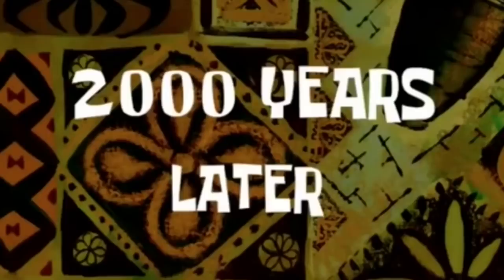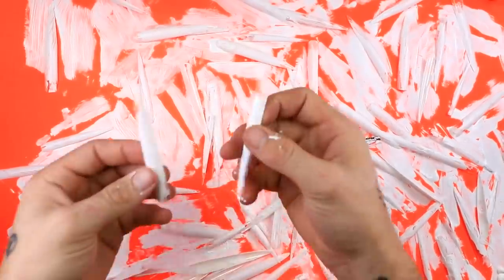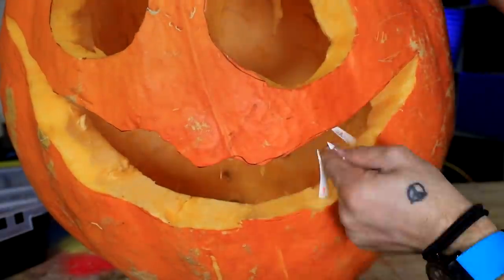1,000 years later. Okay, now that the paint is all dry, I can take these off and shove them into my pumpkin. Honestly, I'm just hoping that this doesn't look too similar to last year's pumpkin. It's bigger, that's pretty much the only difference, really.